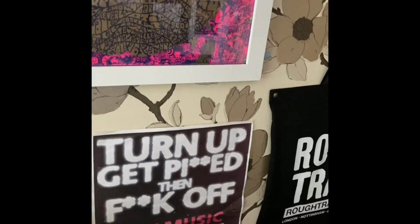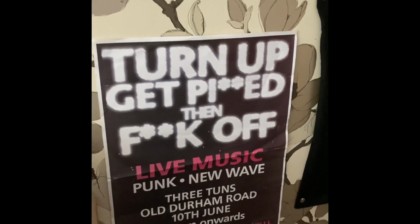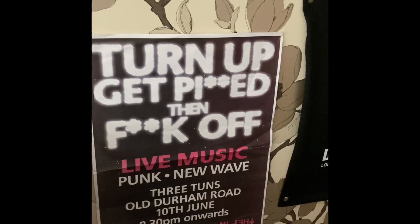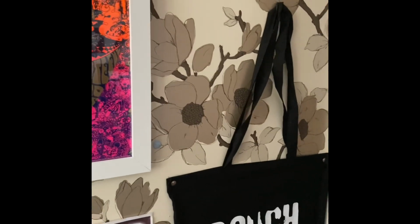Pinheads were a punk band that I was the lead singer of in the early noughties. So some choice words in the poster from that, from a gig we did in the northeast. And there's a Rough Trade tote bag on the right.